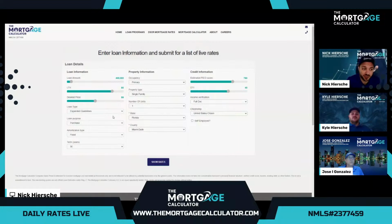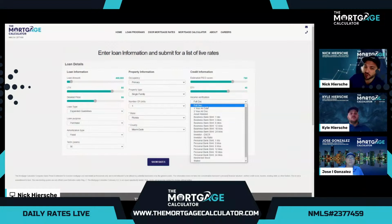So if everything else is the same, purchase, 30-year fixed, primary, single family, FICO score, debt to income, but we're going to have a new box pop up here for alternative income. So full docs, what everybody's used to for FHA and conventional. Obviously, if we're going to do a non-QM or expanded option, we're going to choose alternatives. So we're going to switch from full doc to a 1-year or 2-year alt doc. Asset related, we did yesterday on the show. Business bank statement, 12 and 24 months, very popular. For investment properties, these options are great.